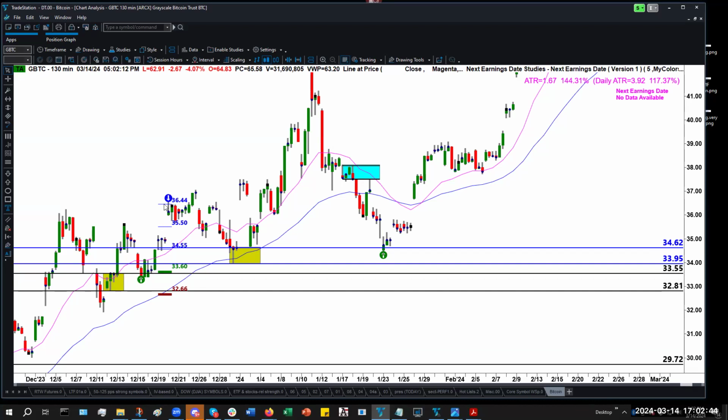Okay, and then we ended up getting into this trade here. So we kind of rode that from 33.60 to about 36.44. So that's about a $3 move that we caught from there. Okay, so that was that trade.